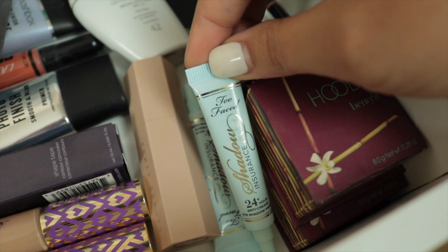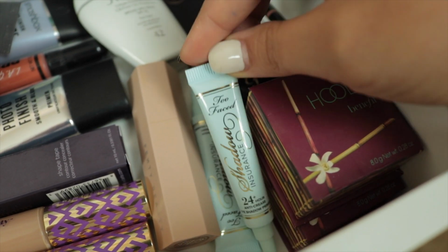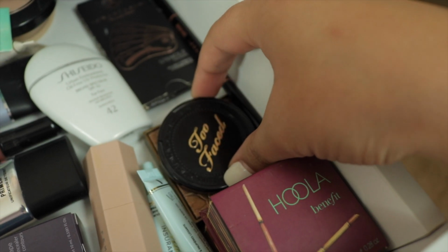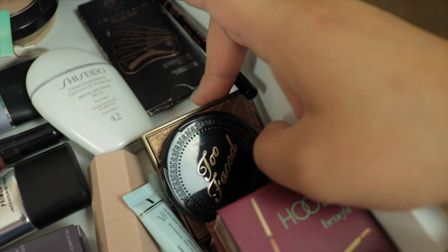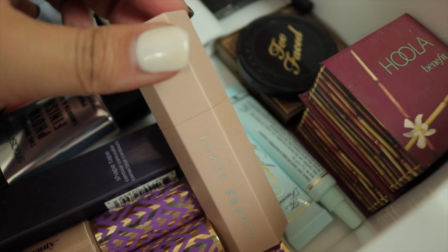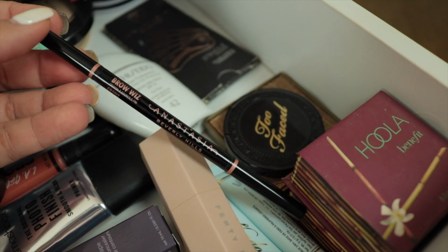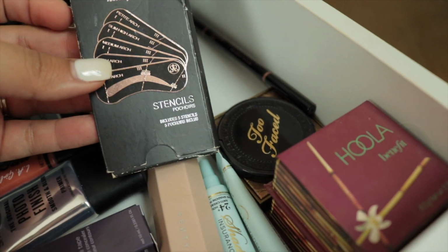I also have these Too Faced eyeshadow primers. These are just samples and these are called the Shadow Insurance. And then I have my bronzers here, my Hoola Benefit bronzer. This is a sample of the Too Faced Chocolate Soleil bronzer, and then another sample of the Tarte bronzer. I also got the Fenty Beauty contour stick. This is just a great product overall. And this is my Anastasia Brow Wiz in the shade Ebony. I love this pencil.